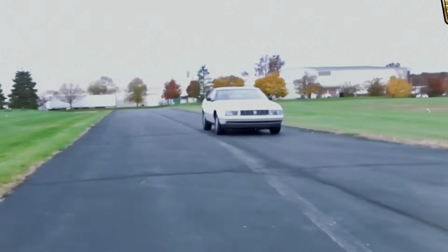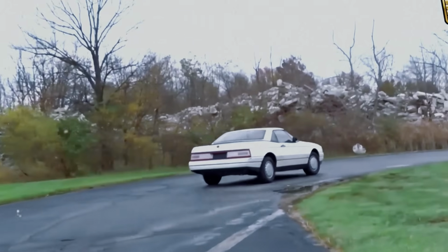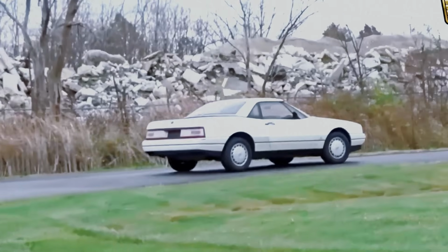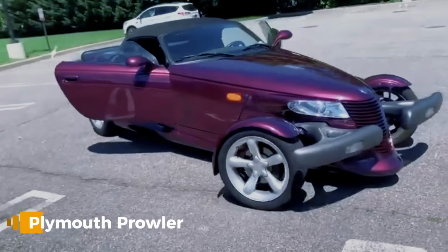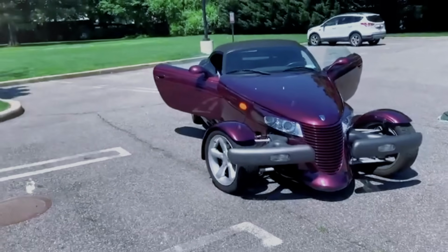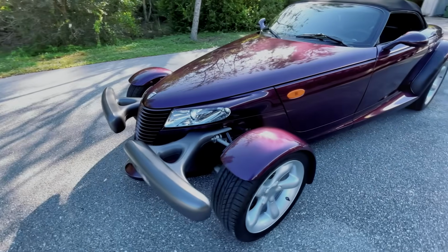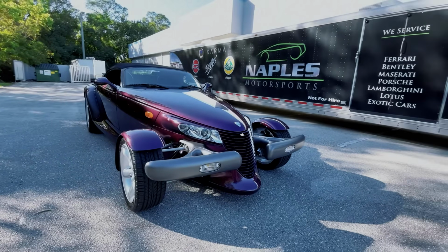But what happens when you build a car that looks like $1 million but drives like a minivan? Prepare for the ultimate betrayal at number 3. Number 3 is the 1997 Plymouth Prowler. In the late 90s, the Plymouth brand was slowly dying, and Chrysler desperately needed a miracle machine to bring younger buyers back into the showrooms.